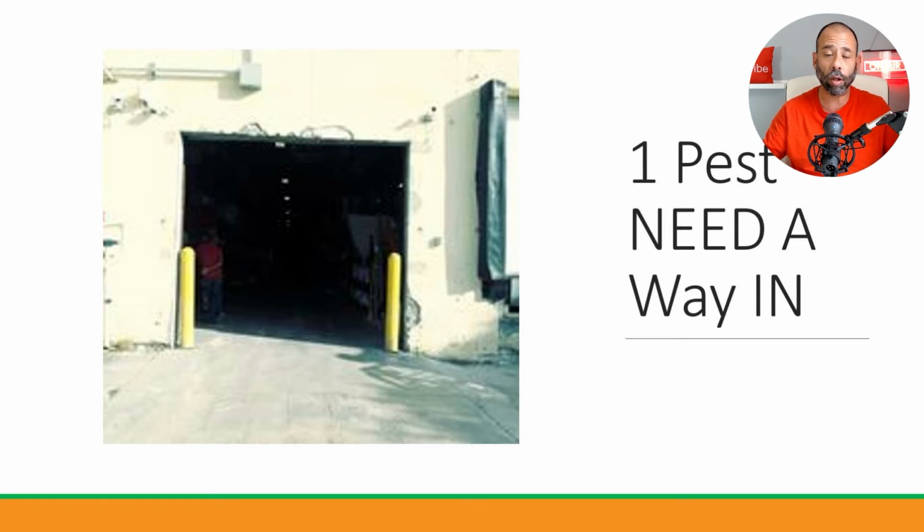For $65 a month, there's nobody that's going to spend more than 5 minutes in here trying to help you with this problem. You need to spend $200 to $300 a month minimum, plus a couple $1,000s to get this trapped, install stations outside, and start getting the rodent population down. They weren't willing to do that.